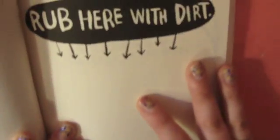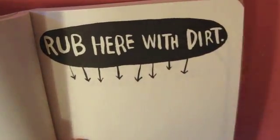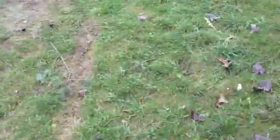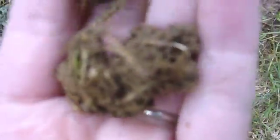And our next page is going to be, this one says rub here with dirt. So let's go outside and go ahead and do this one. Okay, so I'm outside now. No matter where I go, I'm not gonna find dirt, I'm gonna find mud because it's been raining like crazy. So here's a good little chunk of mud that I can grab and go. I've got this mud. And let's take it inside.